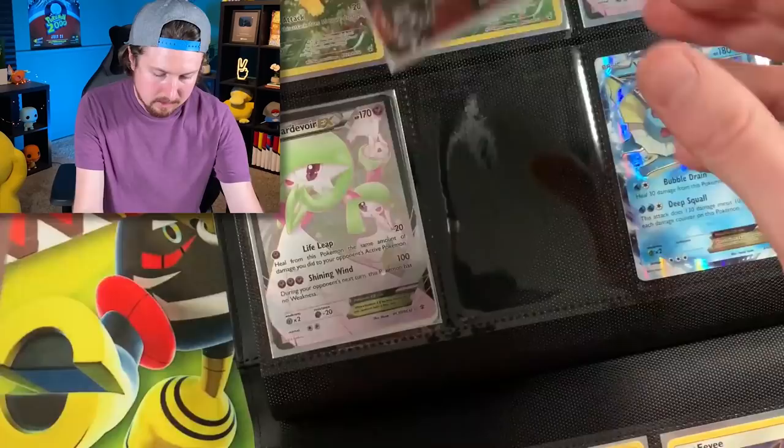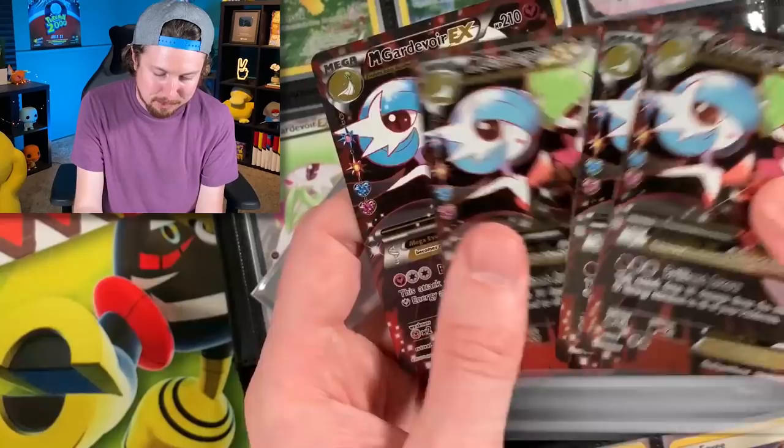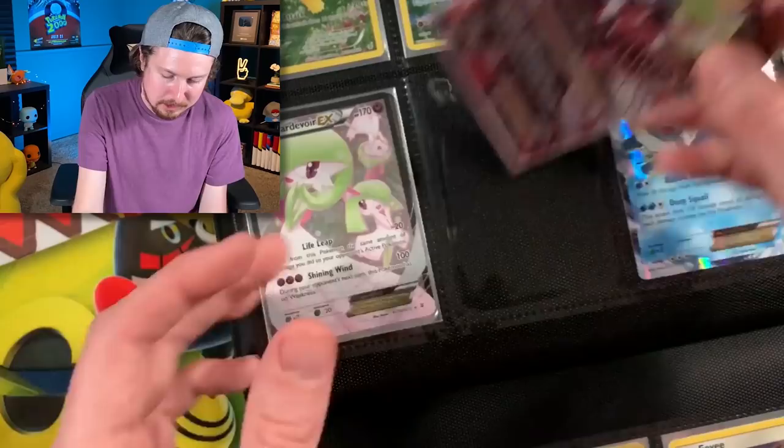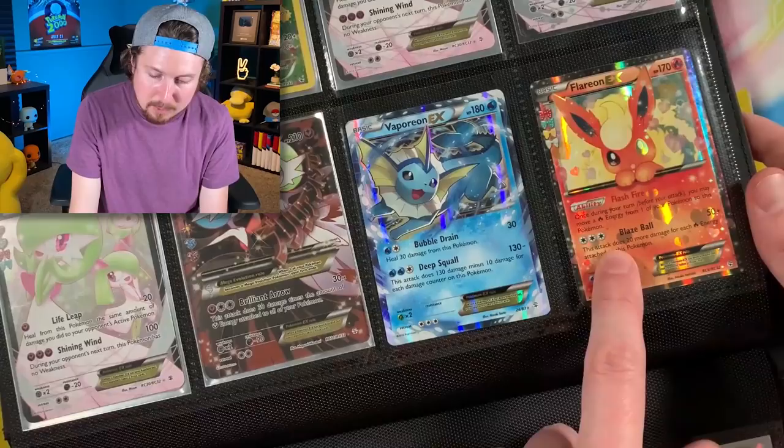We got one, two, three, four of them in there. Four Mega Gardevoir EXs inside of that sleeve. I'm about to go through and actually look a little bit closer. I'm gonna go ahead and put that right in there. We got Vaporeon EX. We got Flareon EX going down a little bit further.